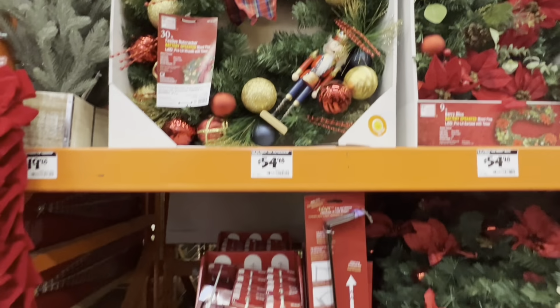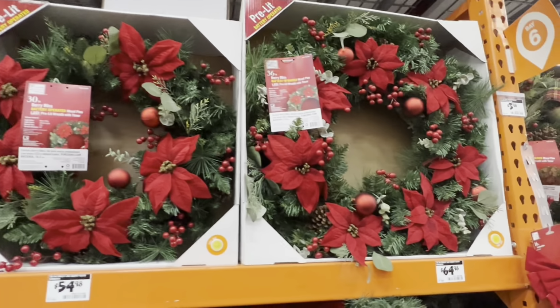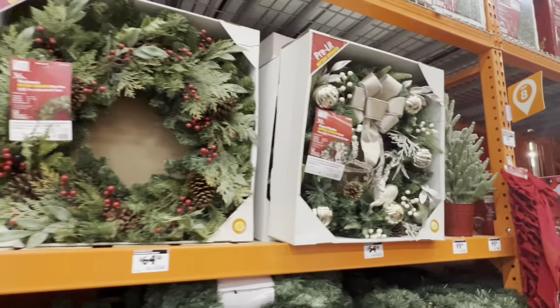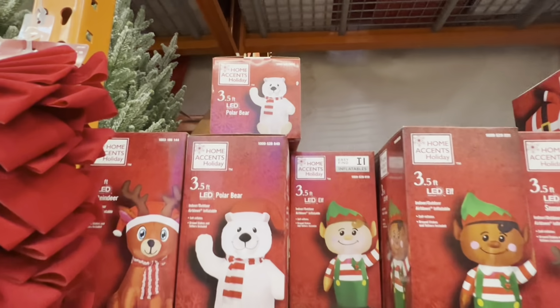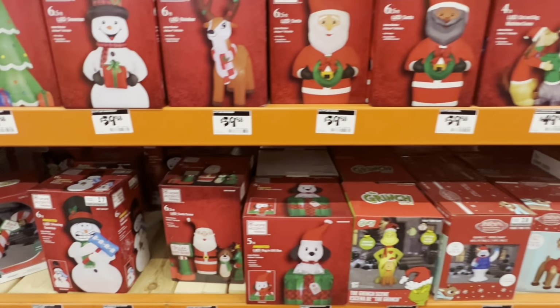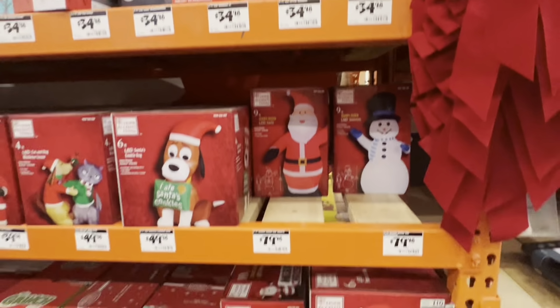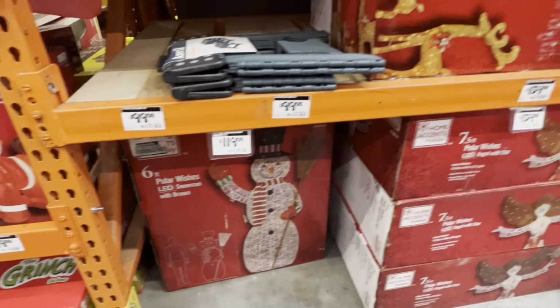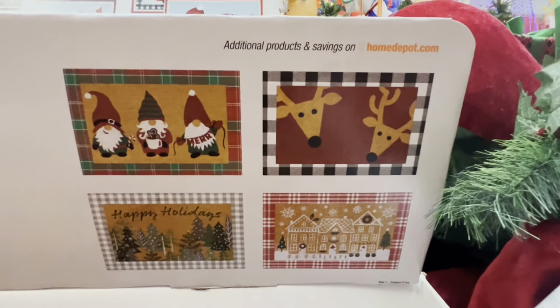And here were some pretty Christmas wreaths. These wreaths were only $20. And these were all the cute little Christmas characters. Here were some more doormats for $15. And these were all the designs.